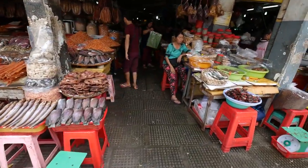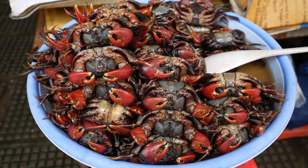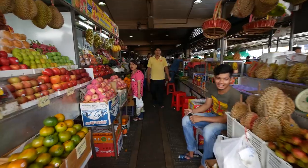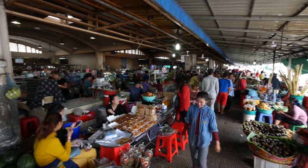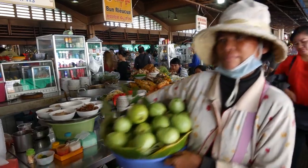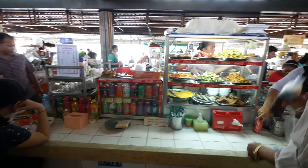Oh, look at these crabs. Wow, the pincers to body ratio is fantastic. There is an abundance of things to walk around and see at this market. The fresh ingredients and the wet market are fantastic to walk around and see.